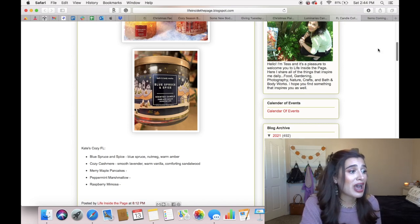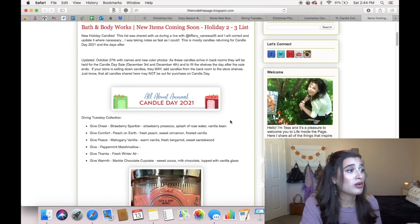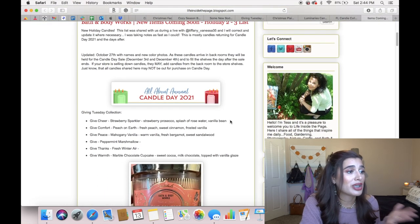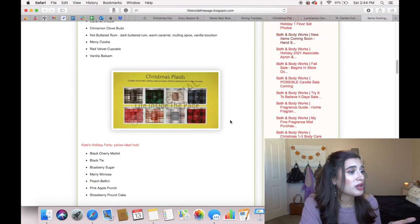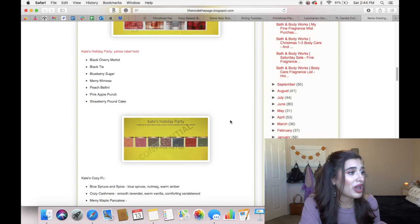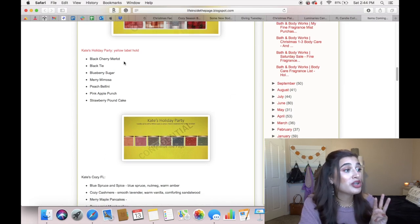But that's everything for that. And so this is just a general overview of everything that she said about the collections. So again, we have Giving Tuesday, Christmas Plaids, Kate's Holiday Party, which is a new one that we haven't talked about yet, so I'll get into this. Black Cherry Merlot, Black Tie, Blueberry Sugar, Merry Mimosa, Peach Bellini, Pink Apple Punch, and Strawberry Pound Cake.